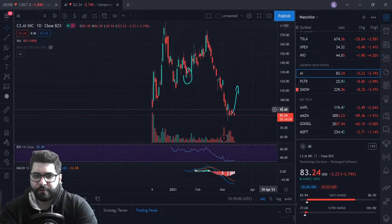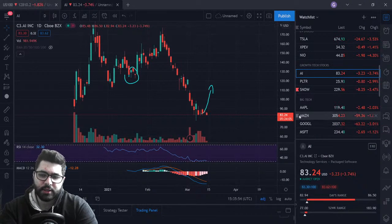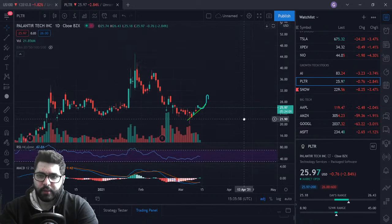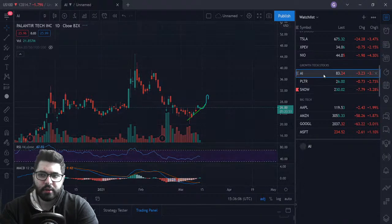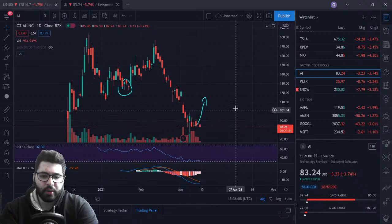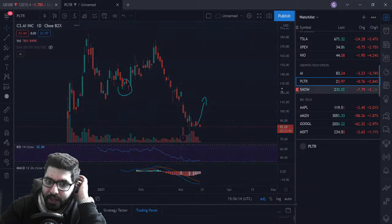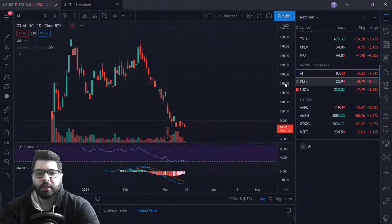But yeah, with the packaged software companies, C3.ai is literally the best one, I would say. If you think about it, I could see AI double faster than Palantir at this point. AI is sitting at 81, 83. If it doubles, it comes back to 160 or close to that. Palantir would go to the 50s, which we haven't ever reached.